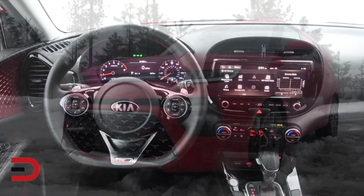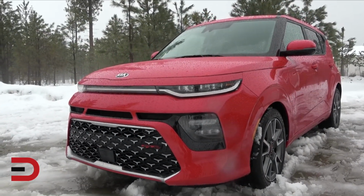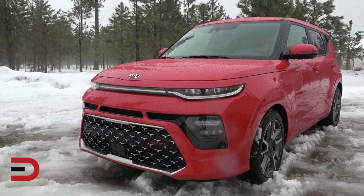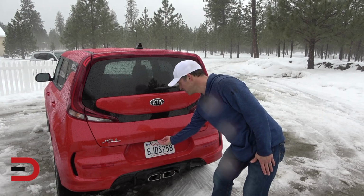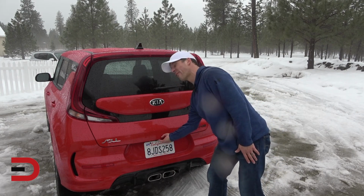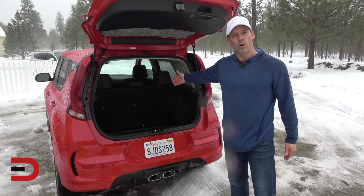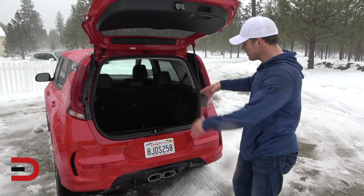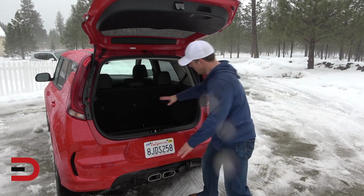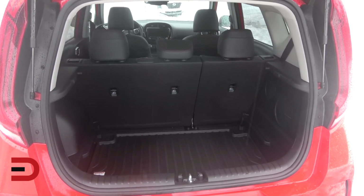The exterior features the GT line Sport front and rear bumper fascia, as well as the GT line Sport side sills with red accents. Now to open the liftgate, you'll just have to put your hand down below by the license plate. The backup camera is actually down here too. You'll feel a soft pad, press it, and lift it up to reveal 24.2 cubic feet of volume behind the back seat. Now you have this deep well in here, so you can see my hand going down below. So it gives you a little bit more depth with your cargo space.